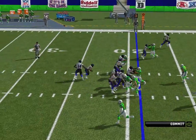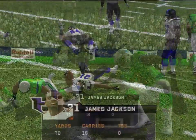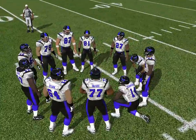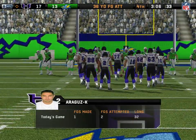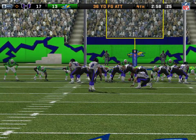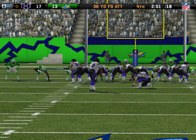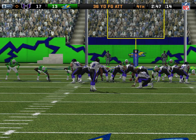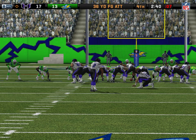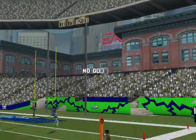Set. Pass, off to the back. Simmons comes up to make the play at the 18-yard line. The kick, the field goal is wide, off the mark.